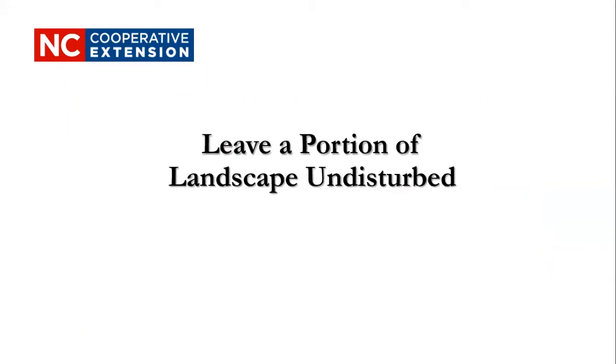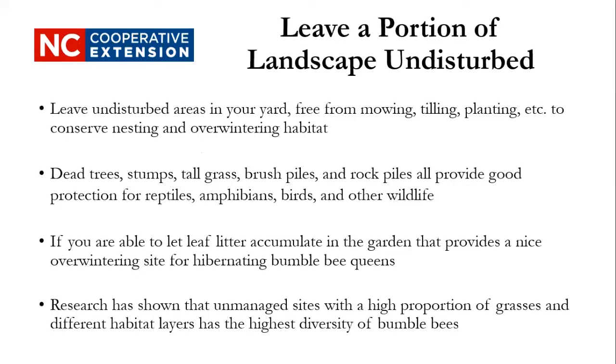It's also important to consider leaving a portion of your landscape undisturbed. Usually this is going to be at the back of your property. I realize some of y'all have HOA requirements, or are worried about having an untidy yard or getting flak from your neighbors, but this can be done. It's really nice to have that undisturbed area, where there's no mowing, tilling, or planting, and that helps conserve that nesting and overwintering habitat.